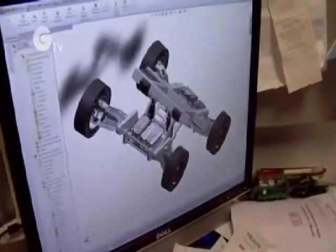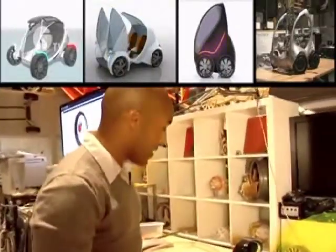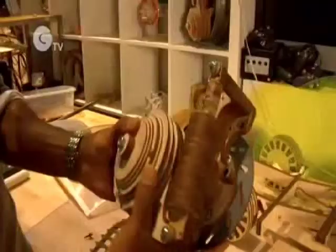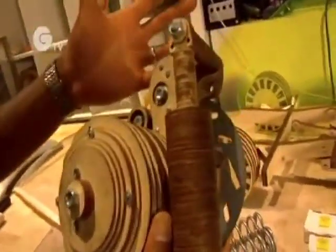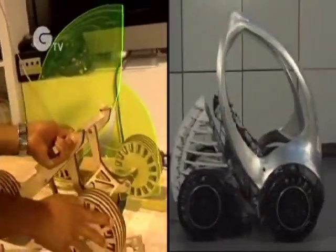We don't just dream this up out of thin air. It's a fun process to get to where we are right now. And sometimes we use tools that are maybe a little more crude, for example, just using plywood or cardboard to figure out how the vehicle folds up.